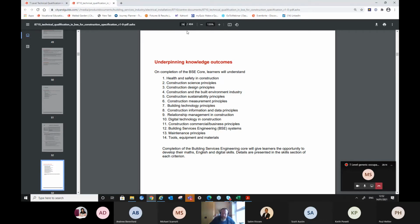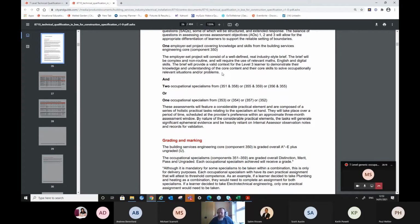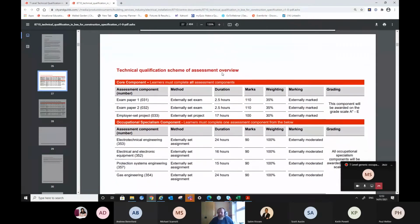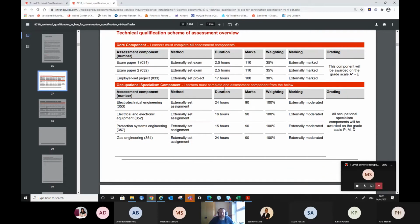So all the assessment structure around page 26 gives you all the assessment methods. Going into 27, how each component's assessed, when they're assessed, the model for assessment, timings, grading. It's all in the course handbook, right down to things like test specifications and lots of useful information. With some of the handbooks in the past, there's a lot of information in there where, do we really need to access it on a regular basis? No, probably not. Whereas this qualification is very different.